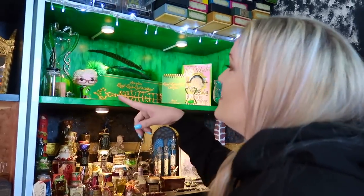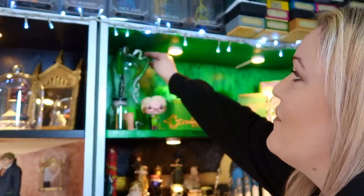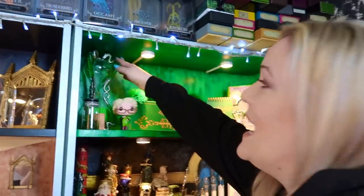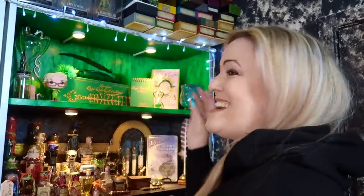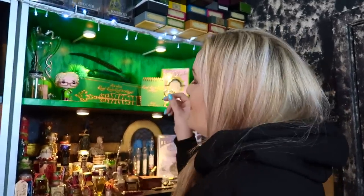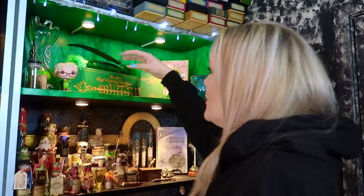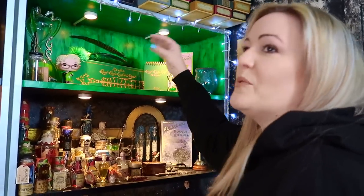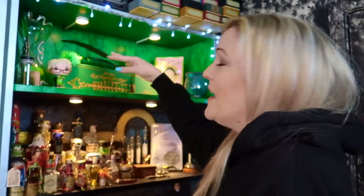So we've got Slughorn's Hourglass from Noble Collection. It just about fits in the shelf. I had to slide it in really carefully. It doesn't belong to Rita Skeeter, who's of course from the Daily Prophet, but she was a Slytherin, so because I wanted it on display, what better place to put it than on her shelf. And obviously you've got the Quick Quotes Quill, which is really impossible to say 10 times fast. And no, I'm not going to do it.